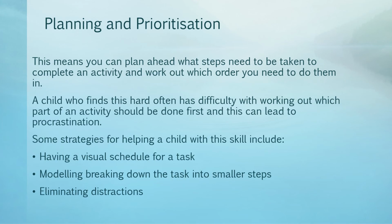Planning and prioritisation. This means you can plan ahead what steps need to be taken to complete an activity and work out which order you need to do them in. A child who finds this hard often has difficulty with working out which part of an activity should be done first, and this can lead to procrastination.